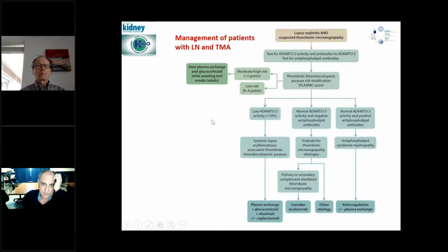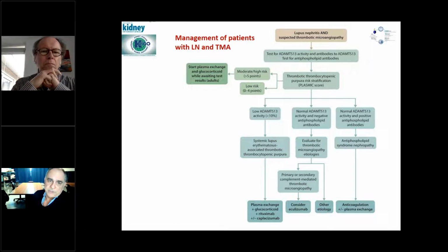A special group of patients can present with thrombotic microangiopathy. And the treatment here is the same as for the underlying disease, which implies the use of plasma exchange, rituximab, and caplacizumab for thrombotic thrombocytopenic purpura. And in the case of atypical HUS or complement-dependent microangiopathy, the use of eculizumab, with very few cases reported till now.